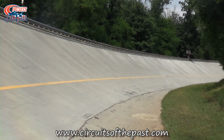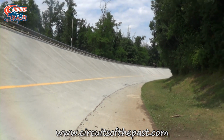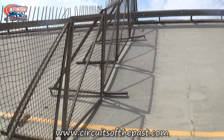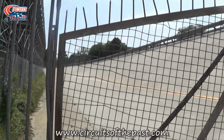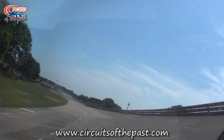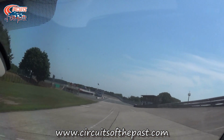So, we have a battle between two high-banked ovals. The Monza Oval, left abandoned for exploration by fans and used once a year for the Monza Rally, and then we have the full oval of the Montlhéry used for a test oval during the week, and one of those corners used for competition during the weekends.